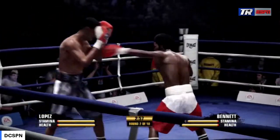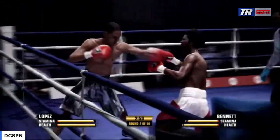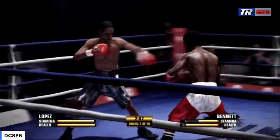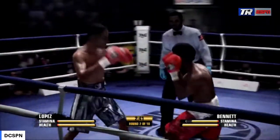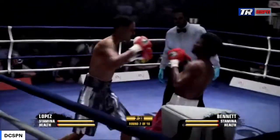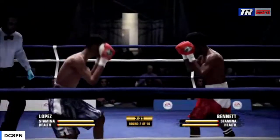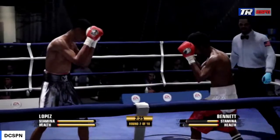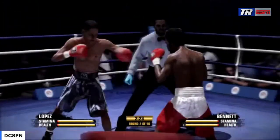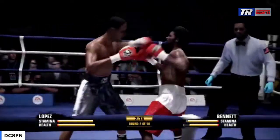Here we go. Round two is underway. Keep those hands up! And yet another right hand lands. Nice! Keep moving. Go. He just looks exhausted to me right now. Bennett's accuracy is non-existent. This guy cannot punch a solid target right now.